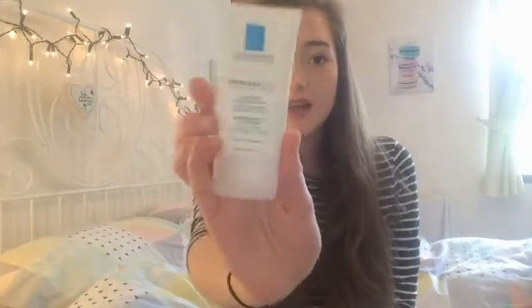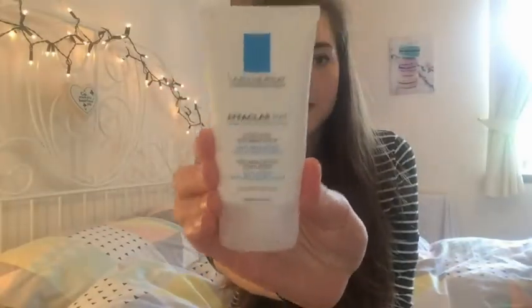And the final skincare thing is a good moisturiser, and this is the Effaclar Matte by La Roche-Posay. And this is just a sebo-regulating moisturiser, and it's meant to reduce the size of your pores. I don't think it reduces the size, but it sort of makes them less visible, and it's a really good base for makeup and does mattify my skin and stops my makeup going oily so fast.